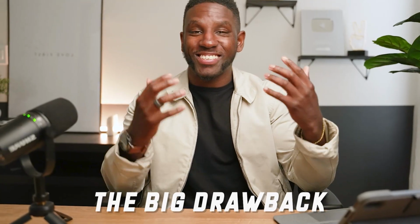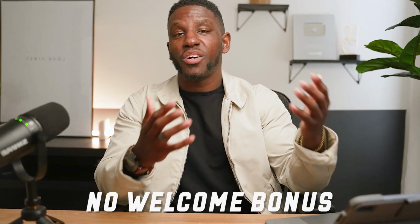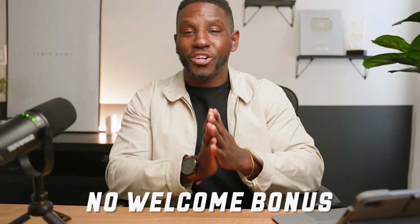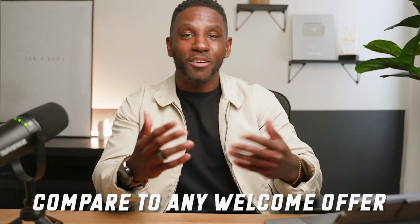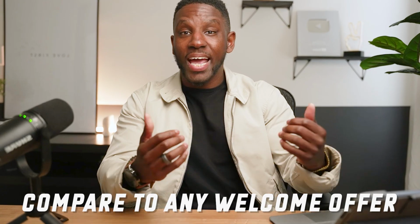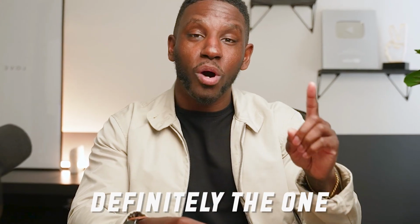But there's a drawback to everything, right? And the biggest drawback to this card is that it doesn't come with a welcome bonus compared to other cards on the list. Once again, you have to weigh the benefits of this card compared to any welcome offer. And heck, at 1.5% cash back on all purchases with no limits, this card is definitely the one for some people. All right, let's go to the next card.